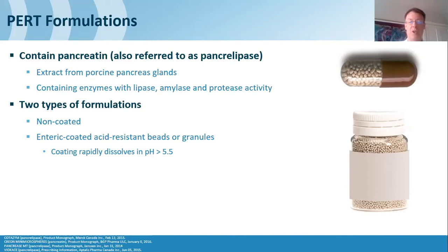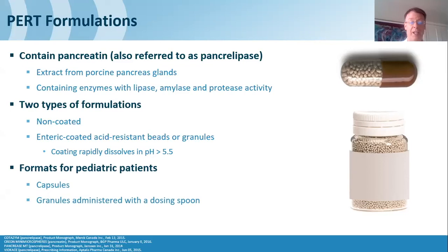So I've always used the enteric coated ones now. The coating rapidly dissolves at a certain pH, and that's the pH once you get to the duodenum. So it doesn't become active until you get to the duodenum. If it's still acidic like it is in the stomach, those beads will not do anything and the coating will stay and protect it. And then it comes in capsules, and with the Creon one, you can open up the capsule and sprinkle the little granules inside, so that if people have problems swallowing, they can open it up, put it on ice cream or whatever they're eating, and take it that way.